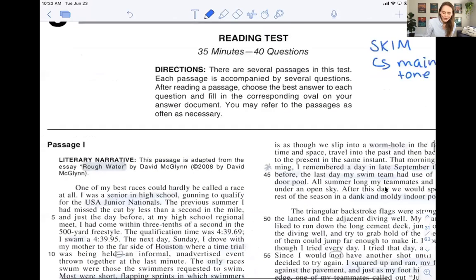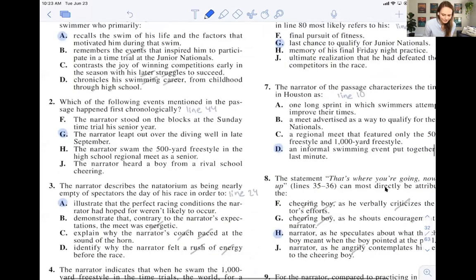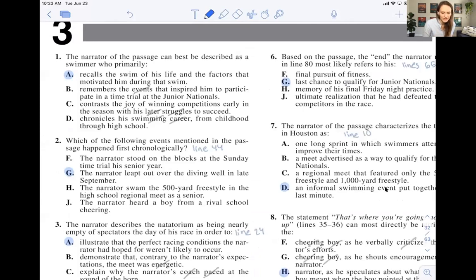So there are certain questions, let's see here. Number one, the narrator of the passage can be best described as a swimmer who primarily does what? So this is a main idea question. I'm not going to necessarily find a sentence in the passage that gives me the answer. So that's a question that I would save for the end. I wouldn't answer this first, so save for last.